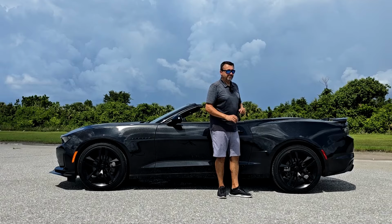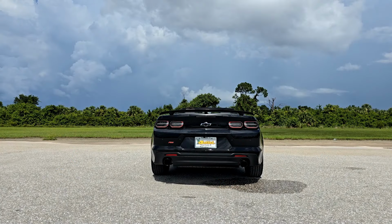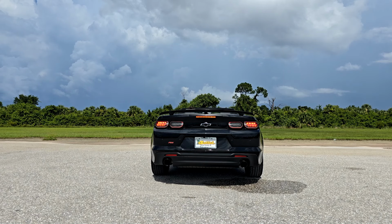Let's move on. Take a look at what's going on in the back. There it is, guys. This is the back end of it. Here are the lights, brake lights, turn signals. All right, looking pretty good. If you want to hear how it sounds, let's check it out.